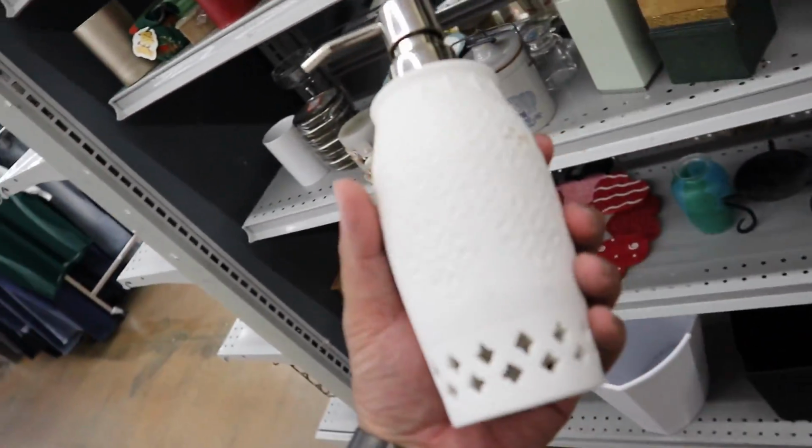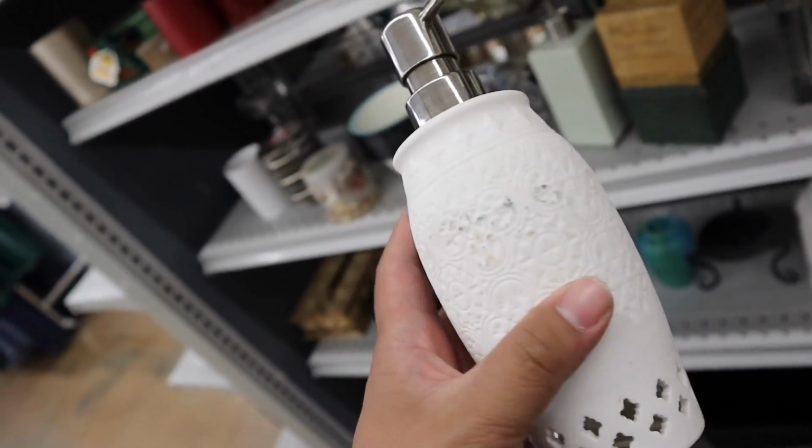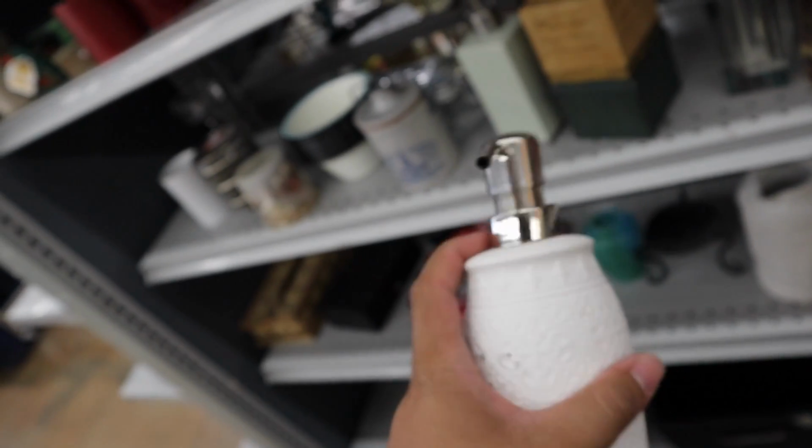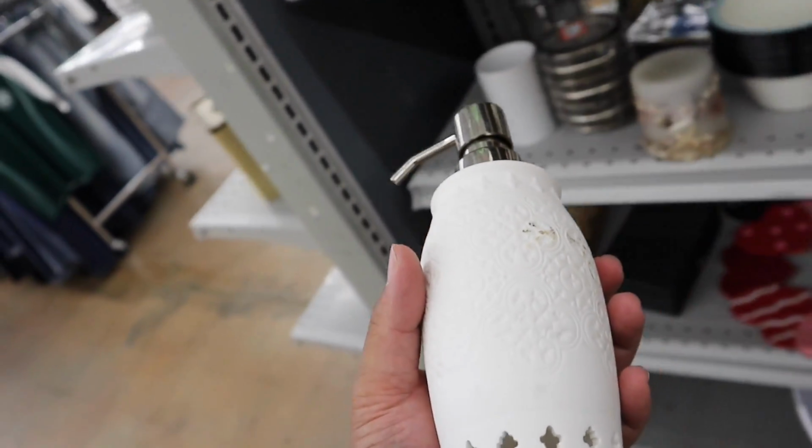I did find this soap dispenser. It's from Target. It's really pretty. It just needs to be cleaned, but I really like this design. And yeah, I think I'm gonna get this.